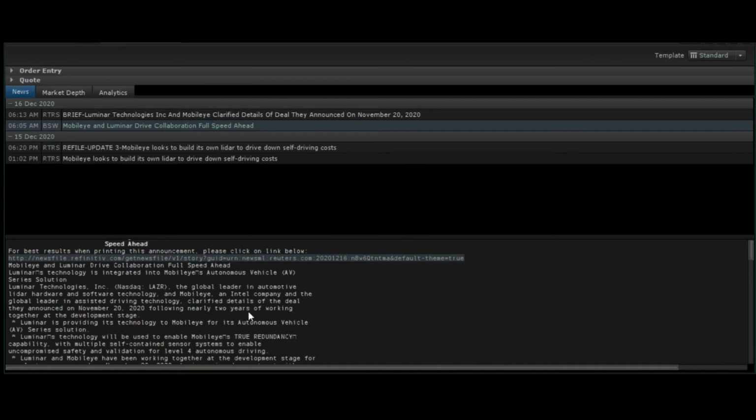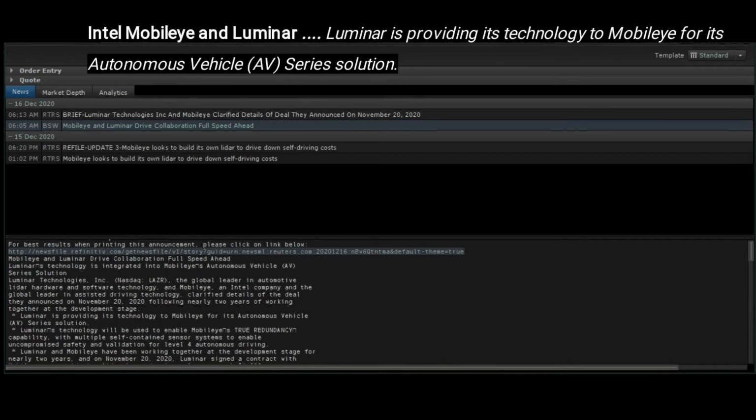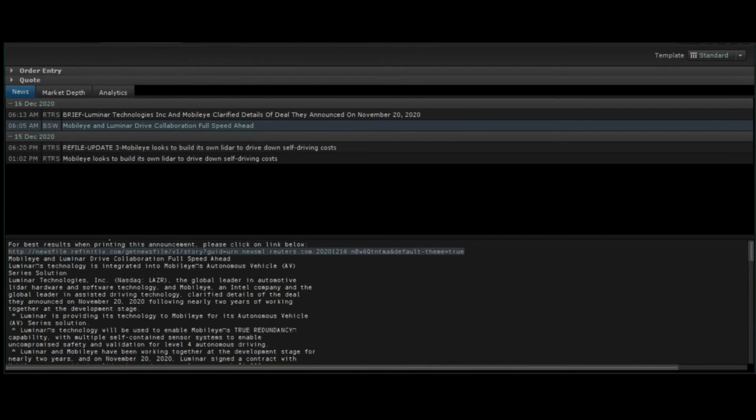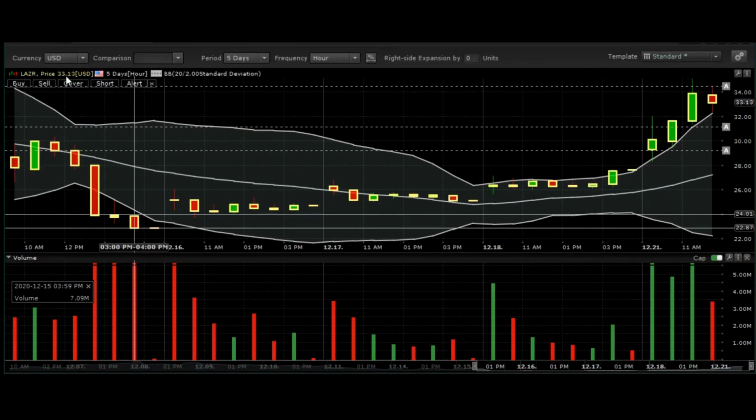So basically, last week on the 16th, Intel clarified details of their deal, what they're doing together, and then the stock went on a huge run this morning. So that's why you see the price is kind of going bananas. Now let's go back. We can see it did drop a little bit to $33.10, so I guess that $34 sale that I did was a good mark. I want to see if it continues to retract.